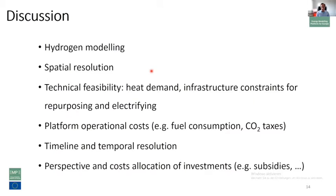There are quite a lot of uncertainties around the cost and the operational costs, not just for fuel, but also CO2 and operational costs we didn't consider. Another quite big issue is around the timeline and the temporal resolution. So I mentioned some of these platforms are already decommissioned in 2025 or 2030. In some cases, these are not used again or not repurposed until 2040, so a decade later, actually. So there's obviously an issue there around how well the storyline's timeline actually makes technical economic sense.